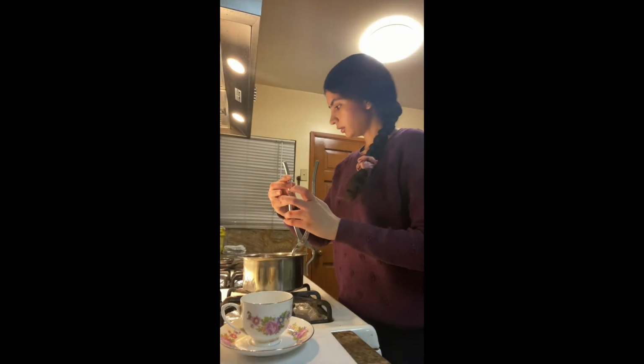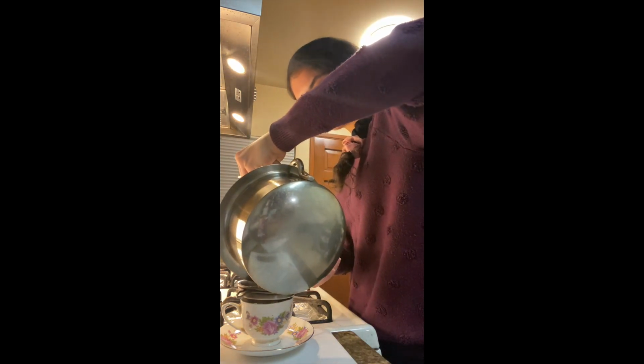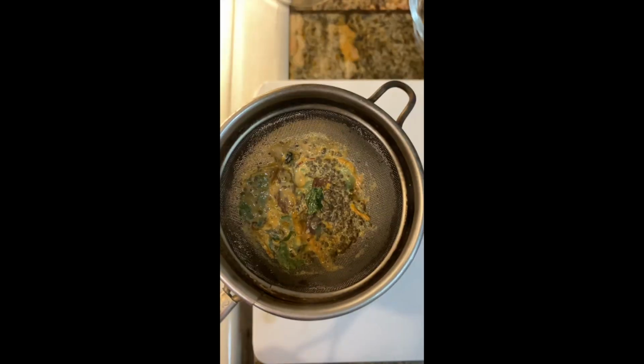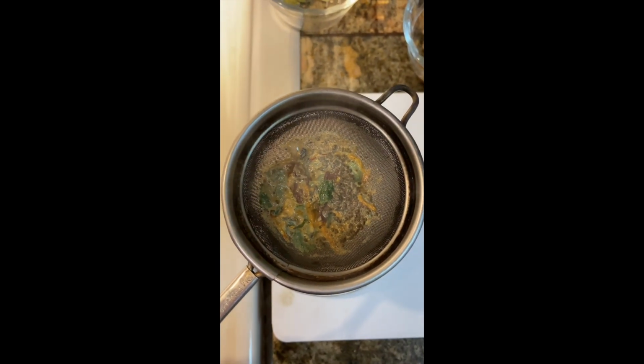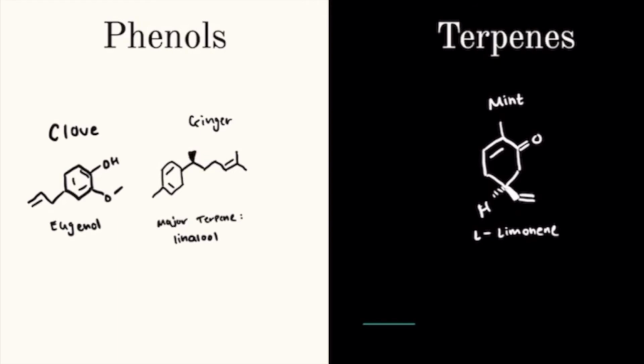Then I'm using a strainer to catch the excess leaves and also the excess spices that are in the tea. In the strainer, there are leaves and the byproducts from the spices. The spice compounds that were added in the masala chai typically fit into two structures known as phenols and terpenes. Phenols have distinct, strong tasting flavors, such as the compounds in ginger, which are spicy and pungent. Terpenes, whereas, tend to be more volatile than phenols, and they have citric and more cooling flavors.